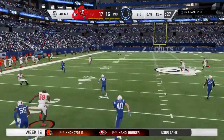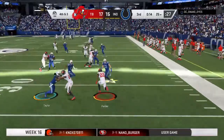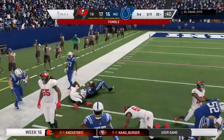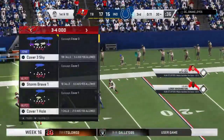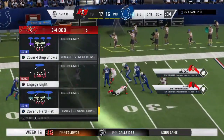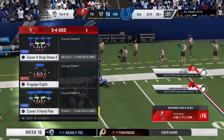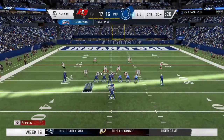On is the punt team now as this one's sent away. Fielded at the 20. Now a hit and a loose football. And the Colts pick it up. And a terrific return as he brings this one all the way back to the 30. So 1st and 10 now from the 30.